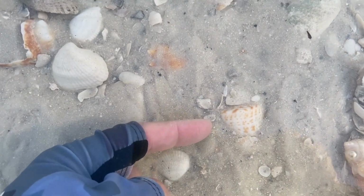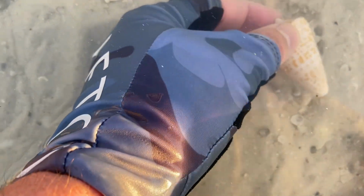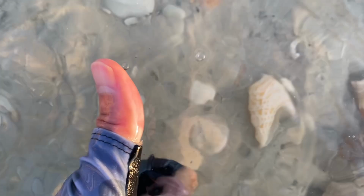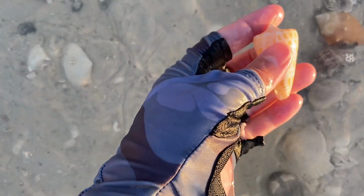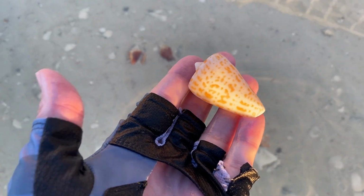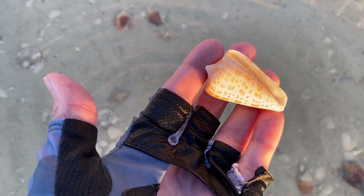Check it out. This is one of those great moments where you see the spots that you're looking for of an alphabet cone, and you're just hoping that it's whole and in good shape. And what do you know, it is. Great moment for me. I'm so happy. Like I said, totally redeemed myself for that day when I missed one and my wife came up behind me and found it. Today I found the one that she missed. So really cool. Super happy.